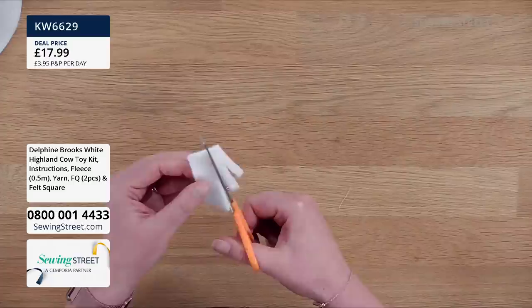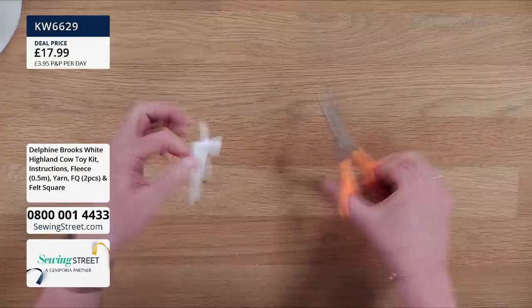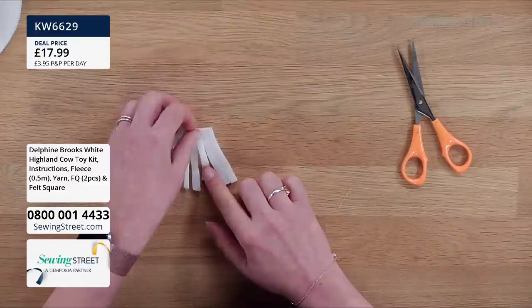But you can make the strips as thick or as thin as you like, really. Stopping just before the end. And there you go. That's all I did for the hair and the tail. So nice and simple. I'll keep that because that's going to be our tail that we'll use in a bit. So that's how you've done the fringe on that one and the Union Jack one.